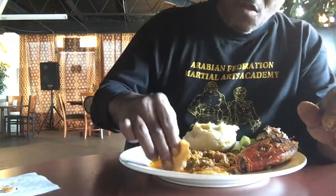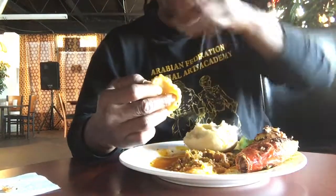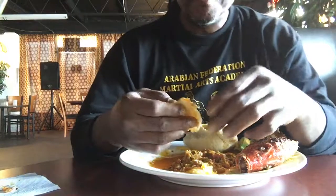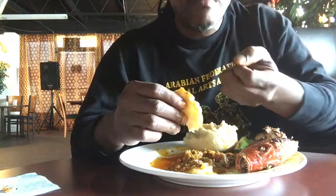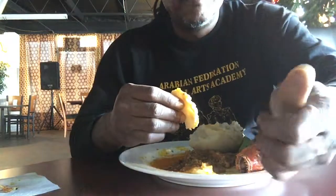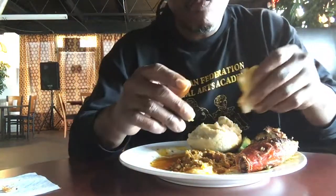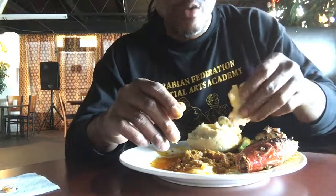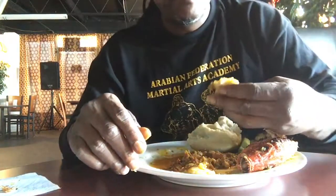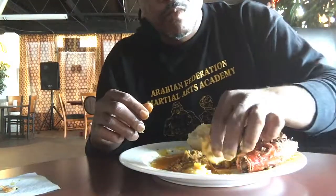Most people I see using Banku, which is what this is, use it to basically pick food up and eat with it. They normally make it into a ball and do what they do. But I flatten mine out and I use it sort of like a tortilla shell and pick mine up like that, like a little sandwich. Really good, y'all. Really good.